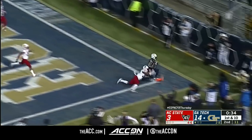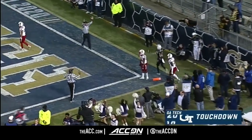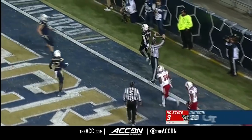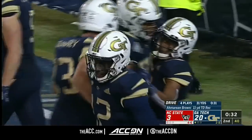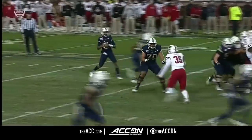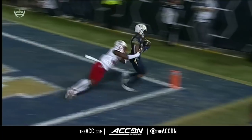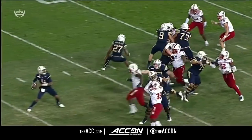Graham, back corner for Brown. Another touchdown for Amarian Brown, and that ties the freshman record at Georgia Tech. What a ball. What a throw, and he does it with a defender in his face. James Graham takes a monster hit, much worse than the one that got the roughing the passer, and he delivers a strike to his touchdown machine.